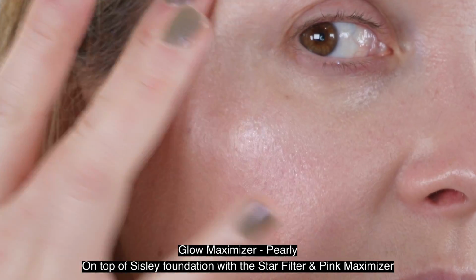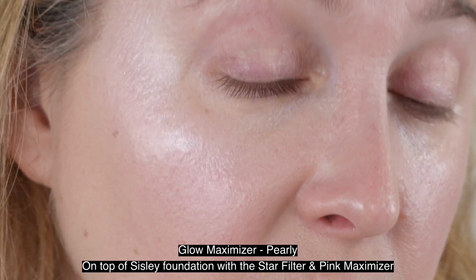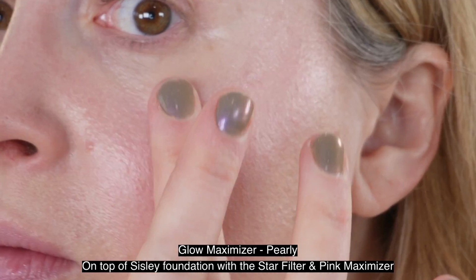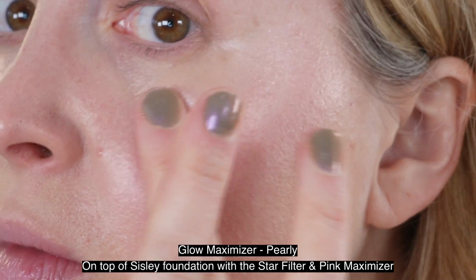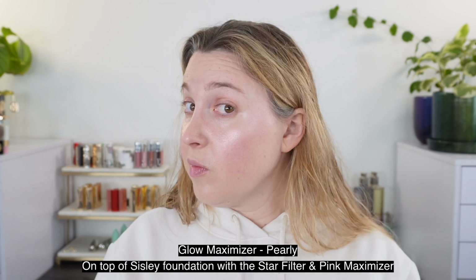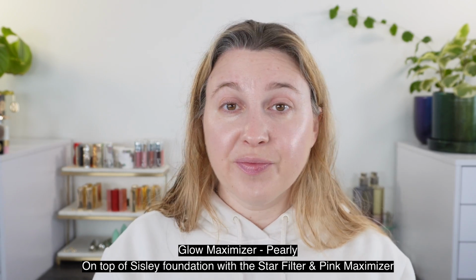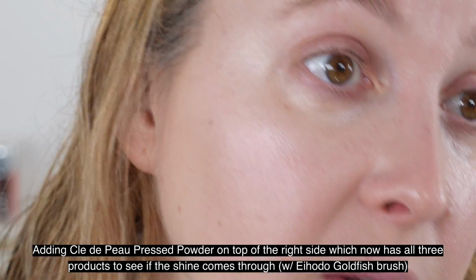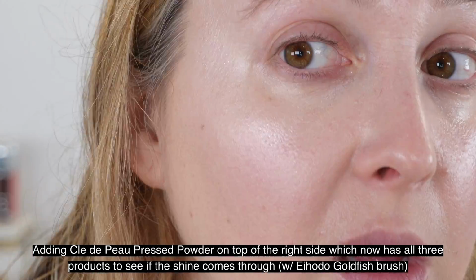But if you're looking for like more intense glow, I do think these glow maximizers are a bit more intense with the sheen and intensity of the shine. So let's take a look at these as well. The Dior Forever Glow Maximizers come in 6 different shades. I picked up 2 of the 6. They are limited edition, and these have 11 milliliters of product.